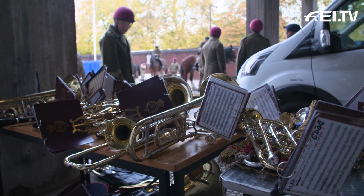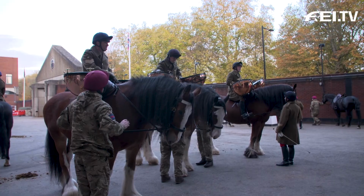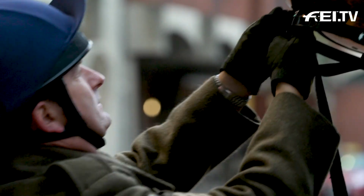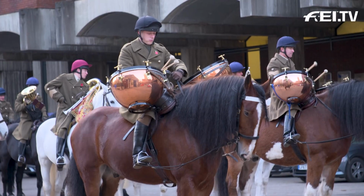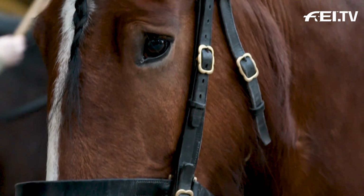Today is a unique day as we build up to the Lord Mayor's show on Saturday. We have alongside us the Household Cavalry Band, who are also a mounted band. They're all trained musicians, they're also trained horsemen. So when you're riding a band horse, they tend to be chosen for that job, for their ability to just basically sit one behind the other and move forward.